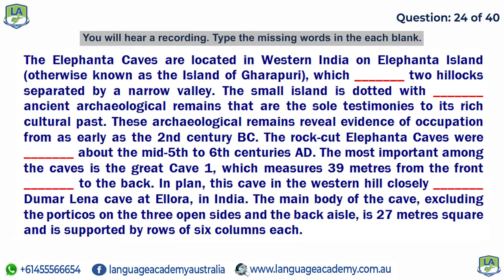The Elephanta Caves are located in western India on Elephanta Island, otherwise known as the island of Garipuri, which features two hillocks separated by a narrow valley. The small island is dotted with numerous ancient archaeological remains that are the sole testimonies to its rich cultural past. These archaeological remains reveal evidence of occupation from as early as the 2nd century BC.